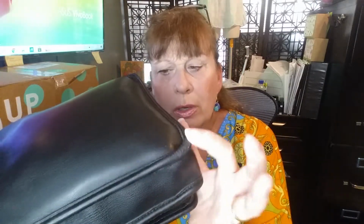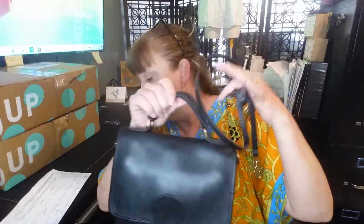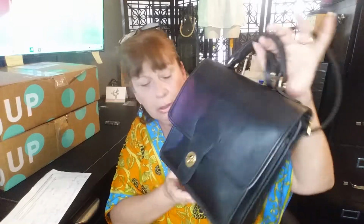5130. Excellent condition. There is one corner that is worn. Other than that, and then the hardware, you know, it's old. This is vintage. Does come with the shoulder strap, and this one is going up on Poshmark for $130.